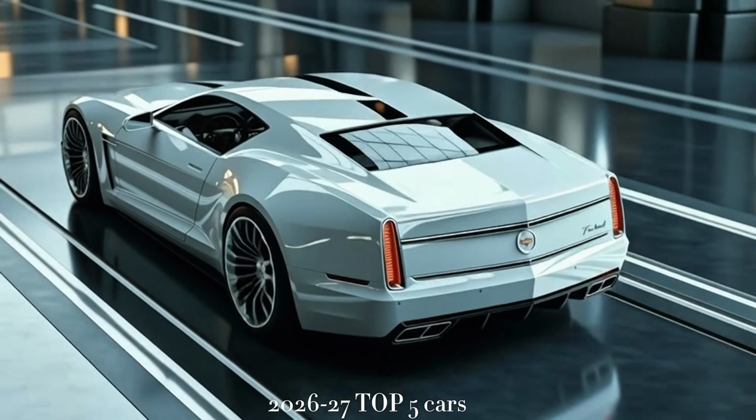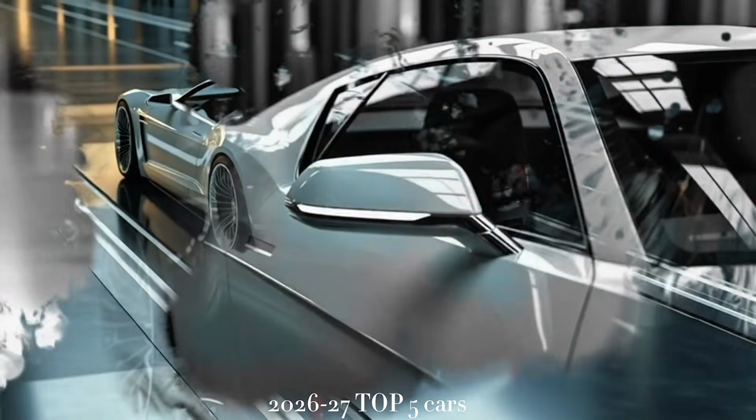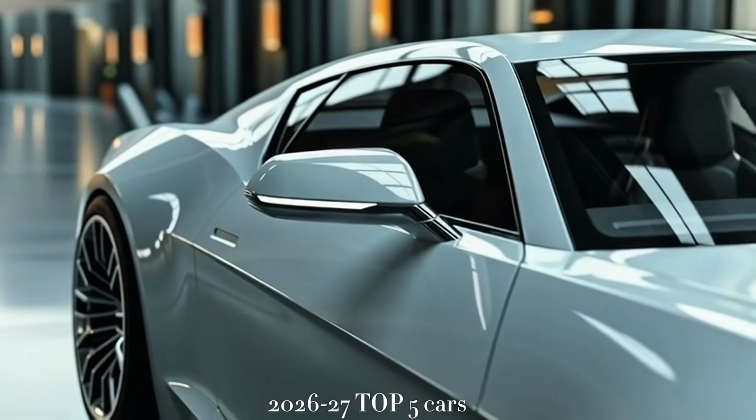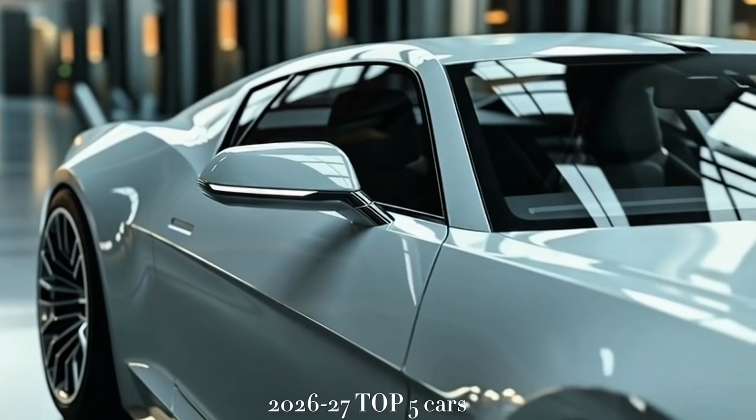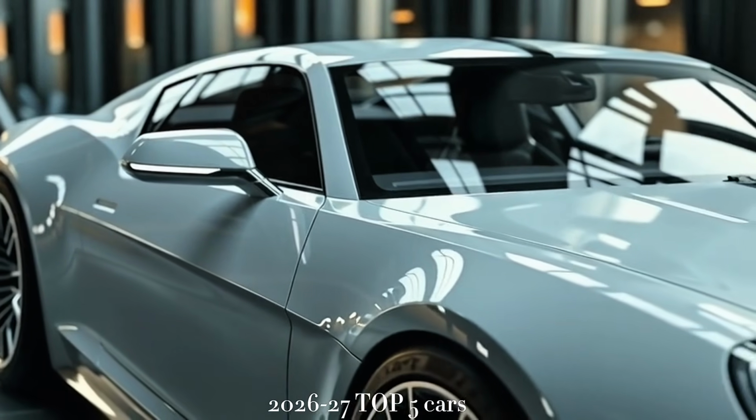And emotionally, this is where the Fleetwood truly separates itself. So many modern cars feel like tools. Efficient, capable, but lacking soul. This feels different. It feels alive. It connects with you in a way that reminds you why cars matter.